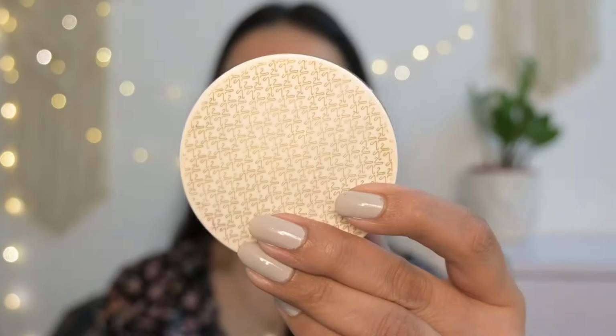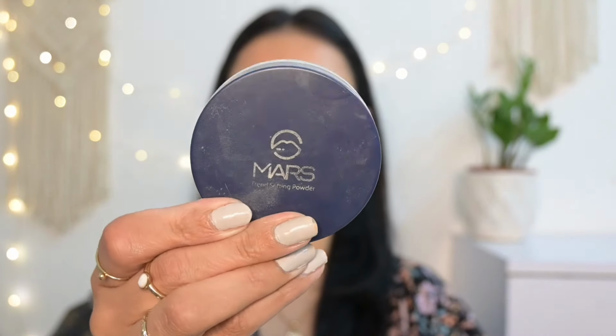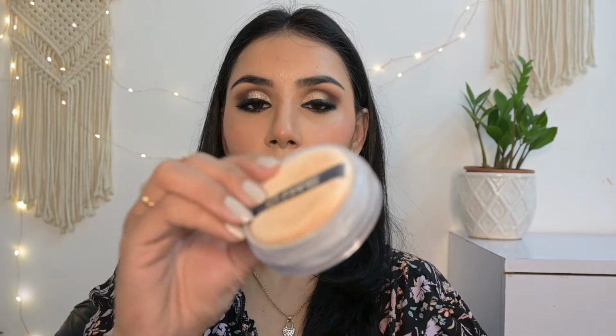To set my base, I have two options: K Beauty HD setting powder and Mars translucent powder, but today I'm going to use the Mars translucent powder because this is so good and super affordable. This one just retails for I think 350 rupees. The shade I'm using is called translucent, and this comes with a soft puff that I really like to use for my under eyes.